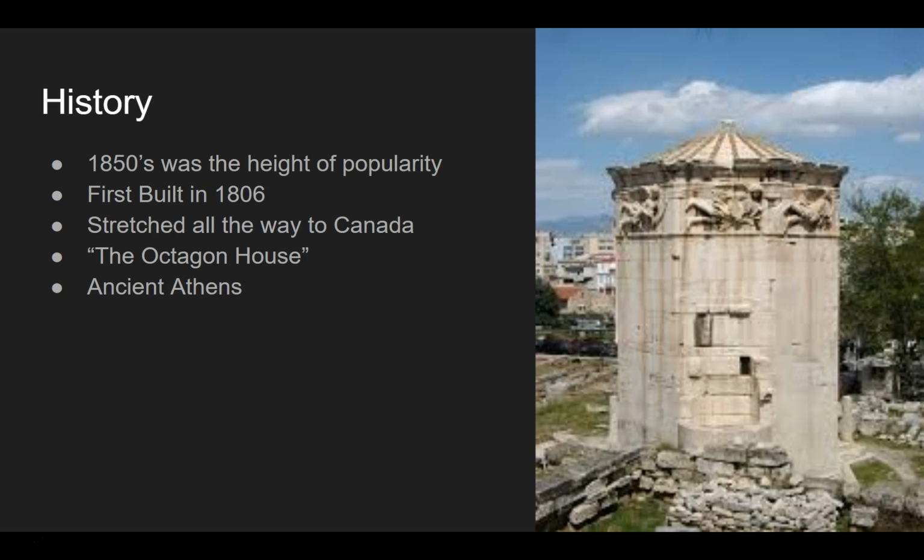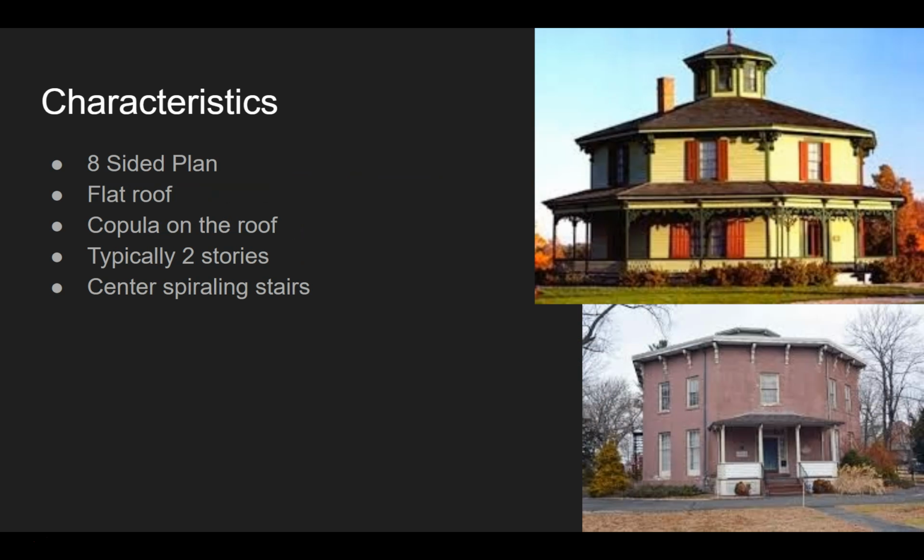What started this craze was Orson Fowler's 1848 book, The Octagon House. And yeah, it also has been around. Although the craze started in America in 1848, it's been around since ancient Athens, which I know the quality is pretty low here, but that is an octagon house in ancient Greece. Of course, the characteristic is going to be an 8-sided plan. It is an octagon house after all.